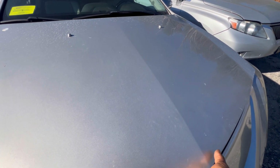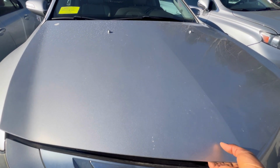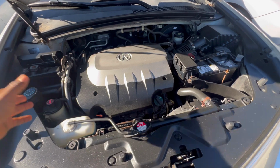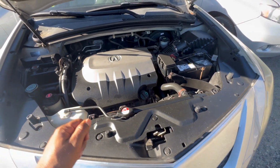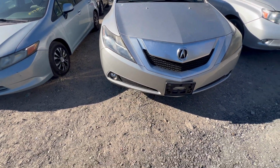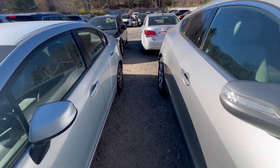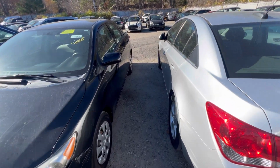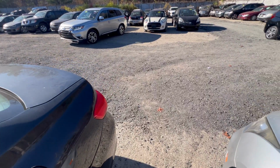$6,850. All right, so there's nothing new, nothing strange, just the fact that they changed the engine cover to an Acura badge, and that's it. It's gonna be a 3.5. That's what it is. And it looks like these guys are trying to park the Mitsubishi Outlander. So let them park the car, and I'm going to review it next.